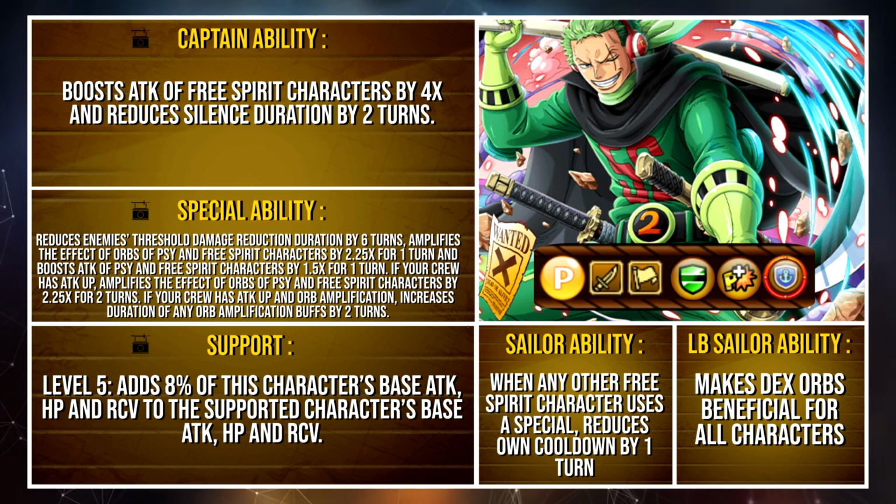The final thing I want to mention about this Zoro is that he is a Free Spirit Zoro unit. We do not have a lot of those in the game, so it is very nice to see him get one because Free Spirit is one of the best classes in the game for sure.